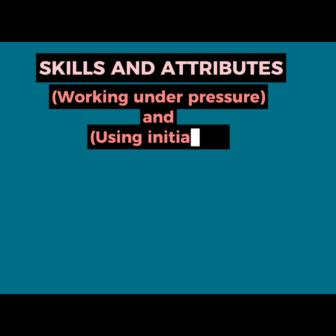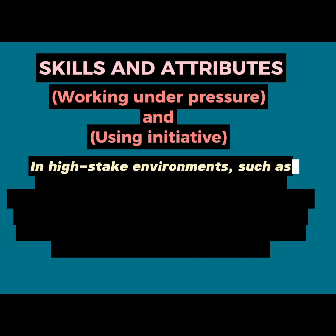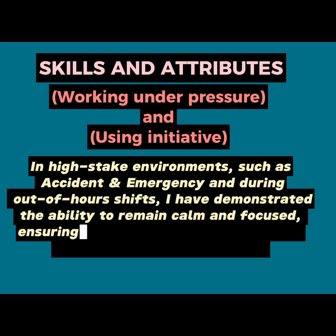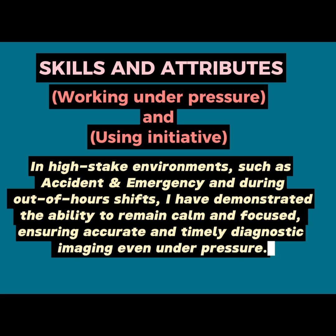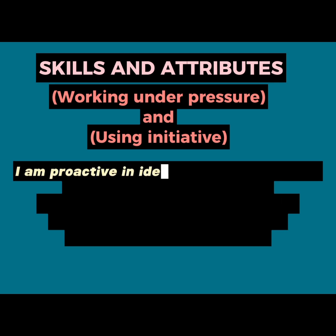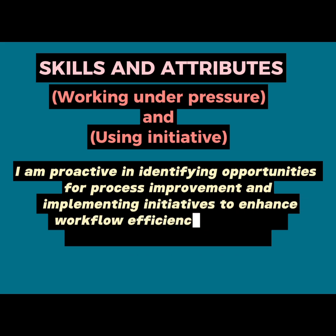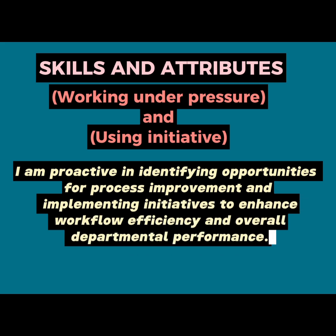So, an example of how you can say this could be: in high-stake environments such as accident and emergency and during out-of-hours shifts, I have demonstrated the ability to remain calm and focused, ensuring accurate and timely diagnostic imaging even under pressure. I am proactive in identifying opportunities for process improvement and implementing initiatives to enhance workflow efficiency and overall departmental performance.